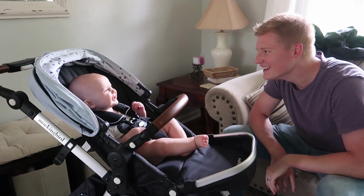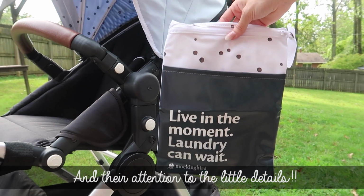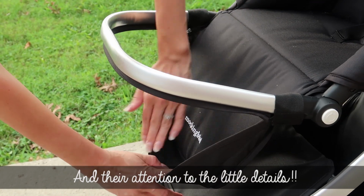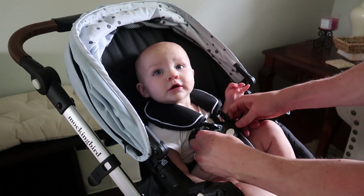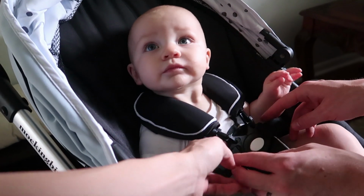Like I said, they are a newer company. With it being a relatively new company though, I am just so impressed with the quality. It really is a great quality stroller. I like that they're a startup. They're not competing with the big box stores. You can't buy this in Target or Walmart or Buy Buy Baby. You have to go directly to Mockingbird's website and purchase it through them. It's $350 and that includes shipping.